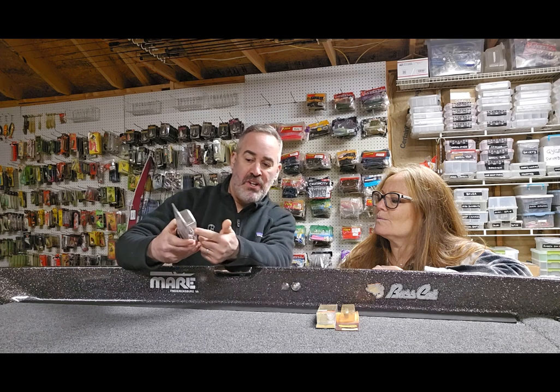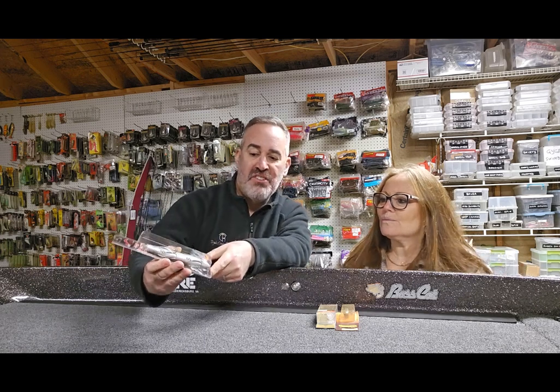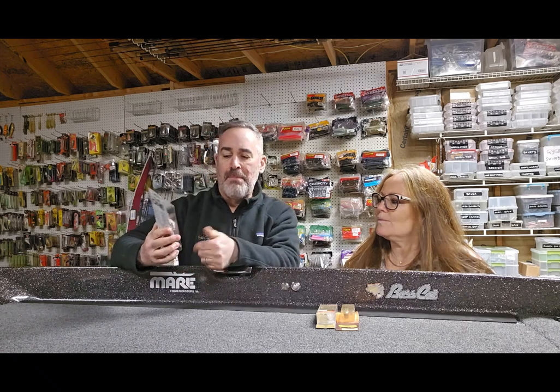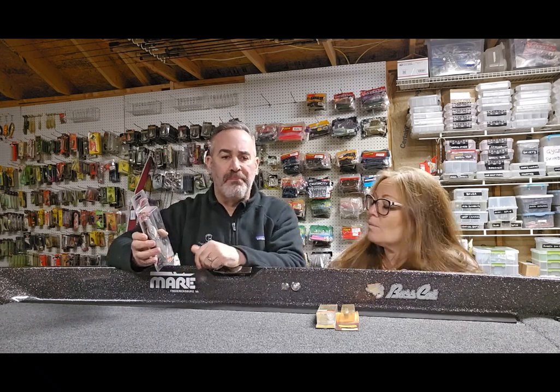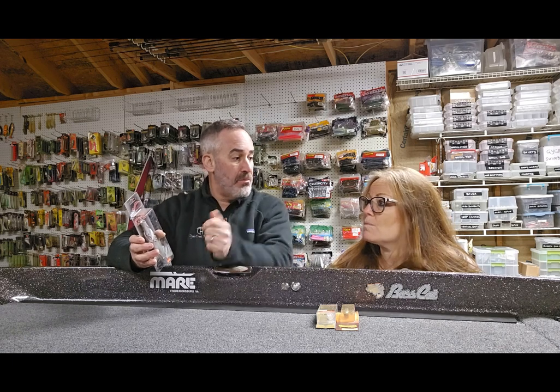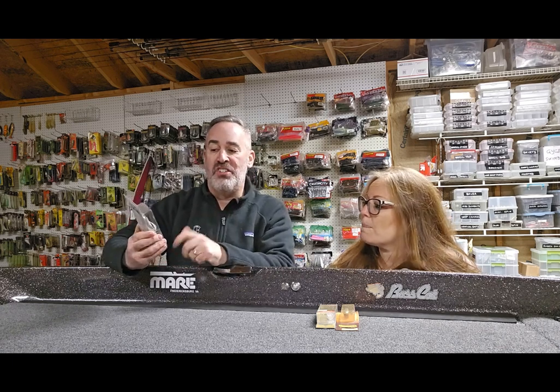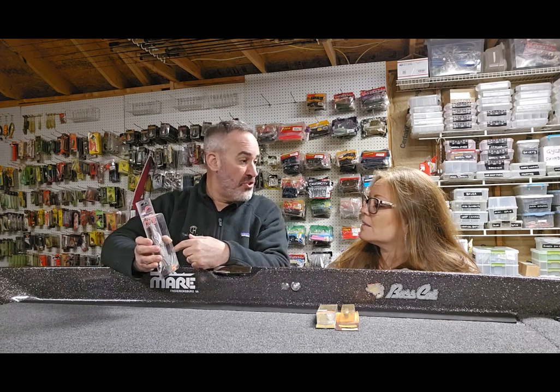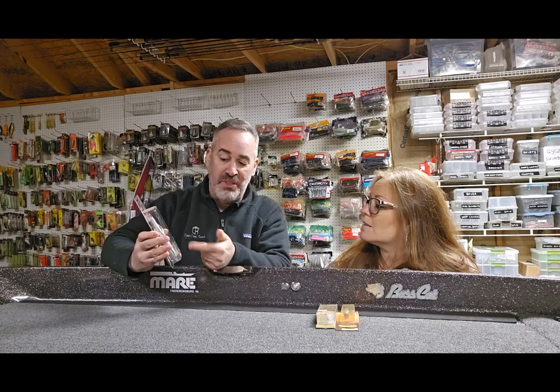You can see it has sort of a cupped lip, has feathers on the back, and it has a long side-to-side action. And these were real popular in the Carolinas in particular, where they had blueback herring, and you would throw a real fast-moving big topwater to attract their attention. But they do well, obviously, out west as well, where you have some clear waters and a lot of big fish. So he came out with this.